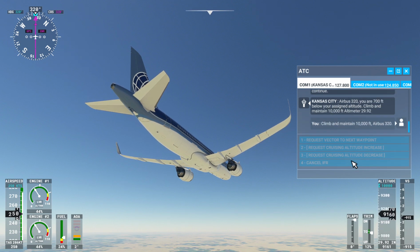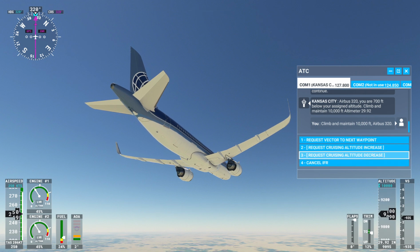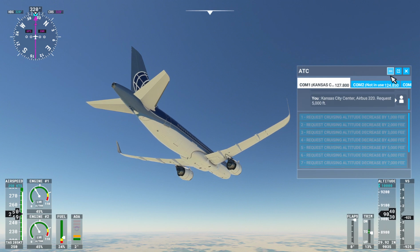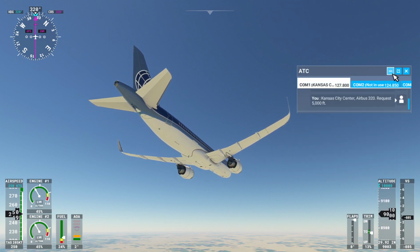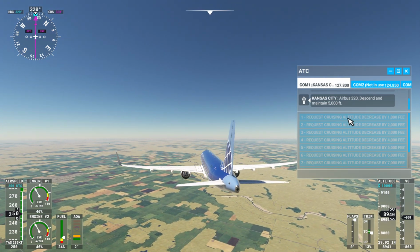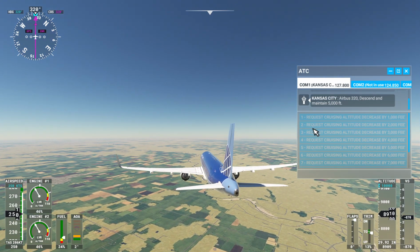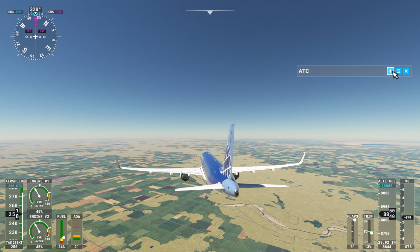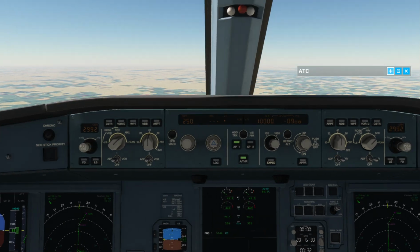18,100 feet, altimeter 29.92. Maintain 10,000 feet, Airbus 320. That's why you have to state your intentions. Kansas City Center, Airbus, request 5,000 feet. Airbus 320, descend and maintain 5,000 feet. Descend and maintain 5,000 feet, Airbus 320.